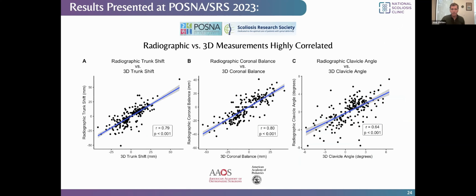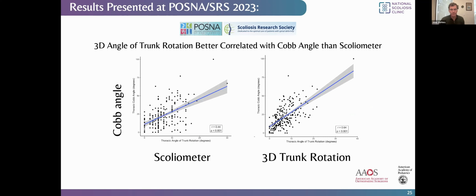And so the first thing we did was we tried to basically make some measurements on these 3D scans and correlate them to measurements that we make on x-rays. So this is an example of 3 measurements, one of trunk shift, coronal balance, how your head lines up with your pelvis, and clavicle angle, a measure of shoulder tilt. And we found that the measurements on the 3D scans were highly correlated to the measurements that we were making on x-rays. And this is some data that I presented at meetings like the Pediatric Orthopaedic Surgery of North America and the upcoming Scoliosis Research Society meeting in Seattle this year.